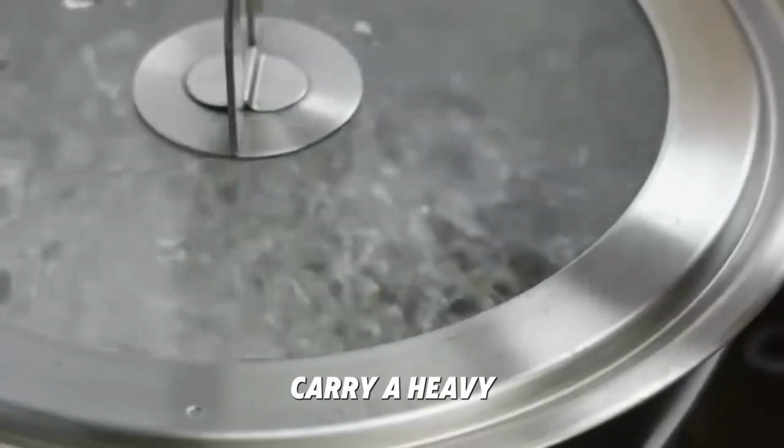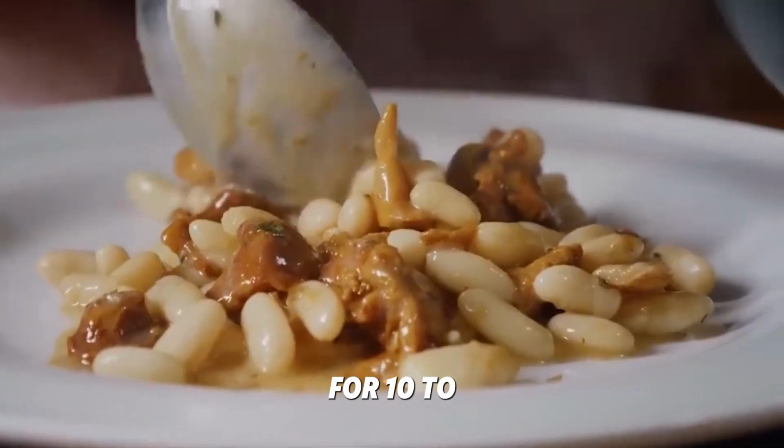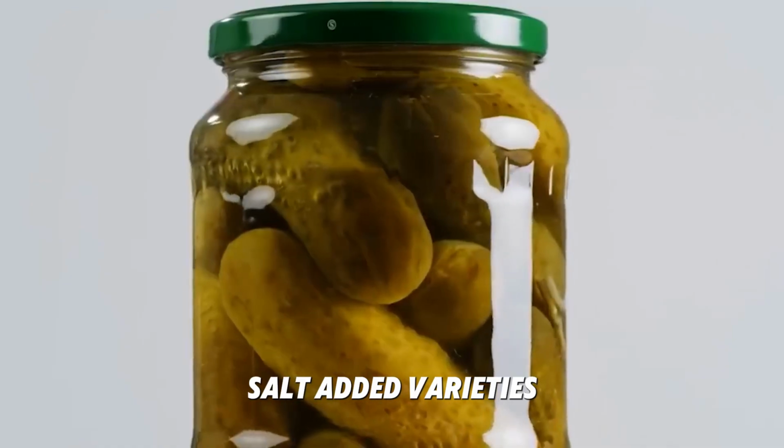Yes, some versions carry a heavy sodium load, but that's easily fixed. A quick rinse under running water for 10 to 30 seconds can wash away up to half the salt content. And if sodium is still a concern, go for no salt-added varieties.